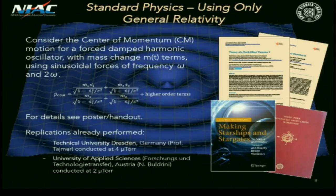But the Mach effect is more the idea of an object which has internal energy changes being able to fluctuate in mass due to interaction with the rest of the matter in the universe. So that's basically the Mach effect. So it has to have a fluctuation in energy.